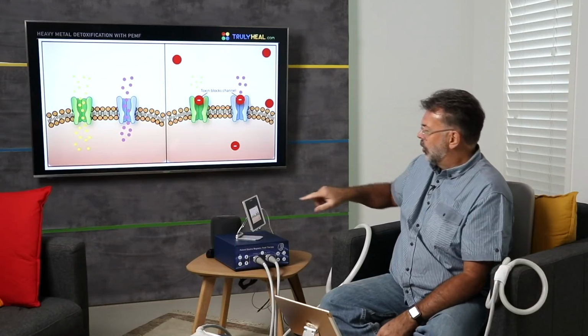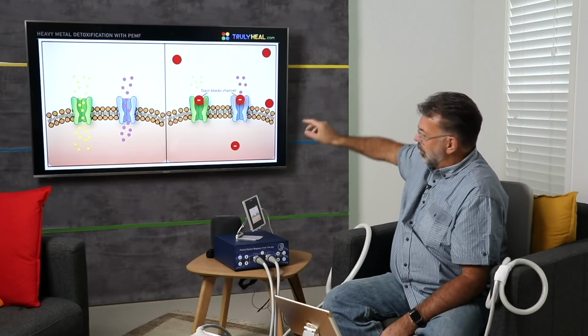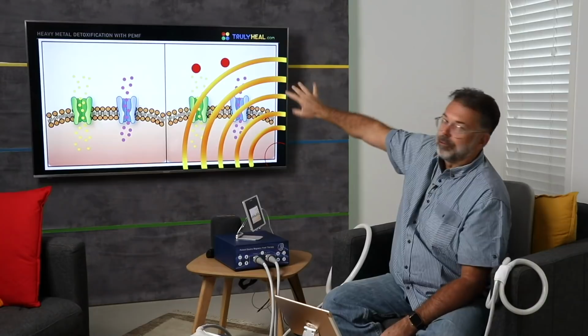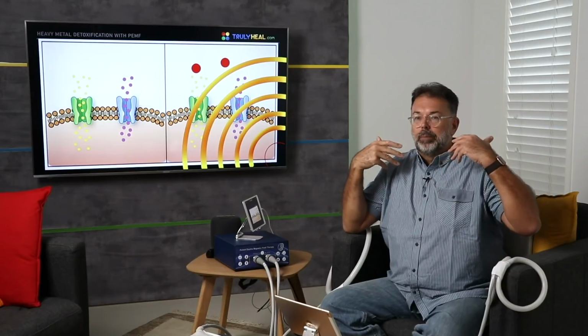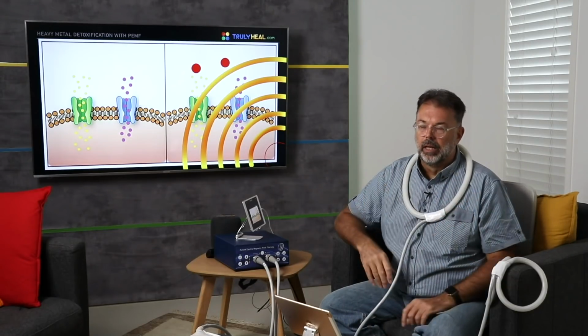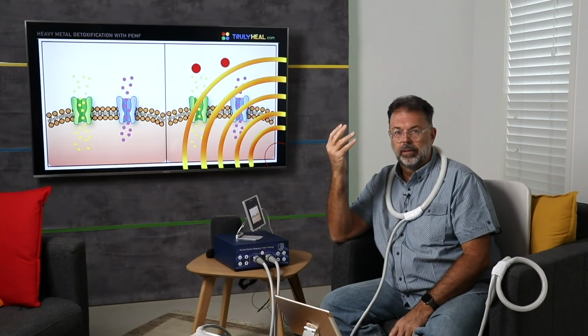Okay, now let's look here very short. You have toxins blocking channels, toxins outside, and now we go in and pulse with PMF and push them free. Now they're outside in the plasma. And that's what a lot of people realize when they do PMF. They feel tired and exhausted and slightly nauseated, and it's like a heavy workout.